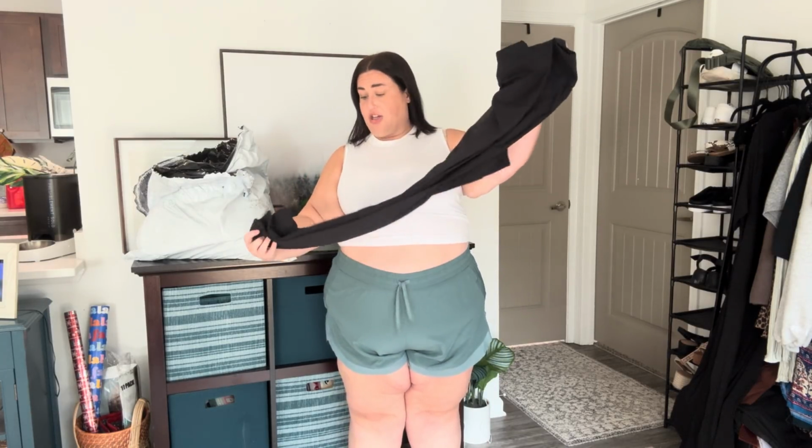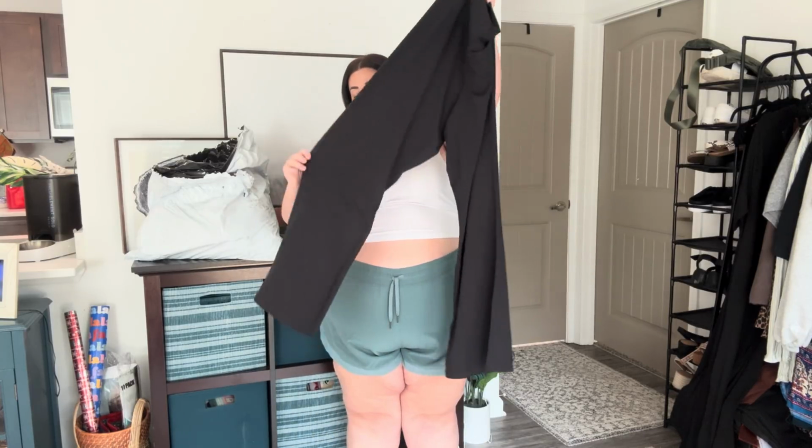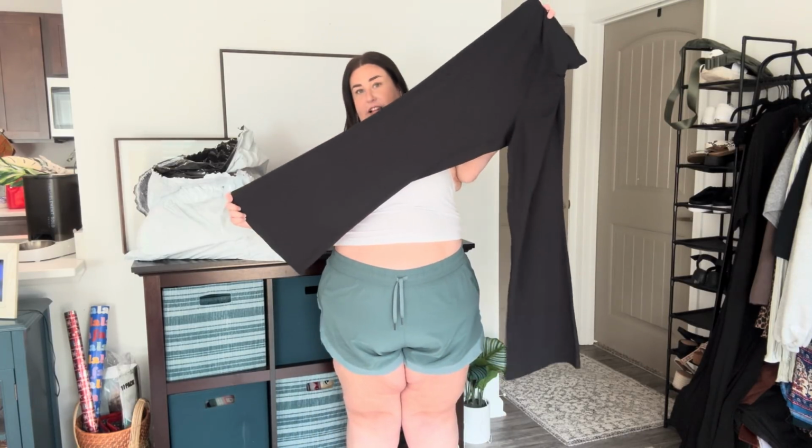Let me tell you, I live in Halara leggings. Thank goodness they wanted to work together because my nephew actually was playing with me and he absolutely put a hole in my leggings by stabbing me with something. So I had to replace my very favorites. These ones are the flare leggings. To me, they are the perfect flare. They fit me perfectly.